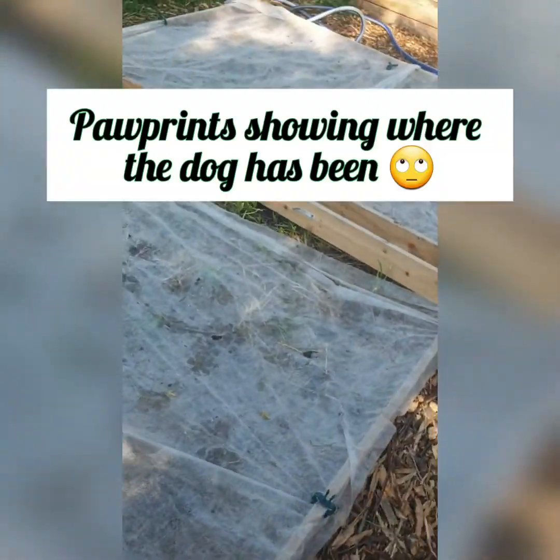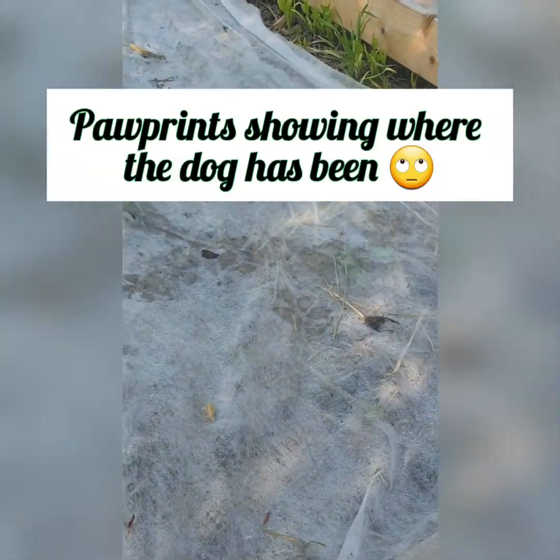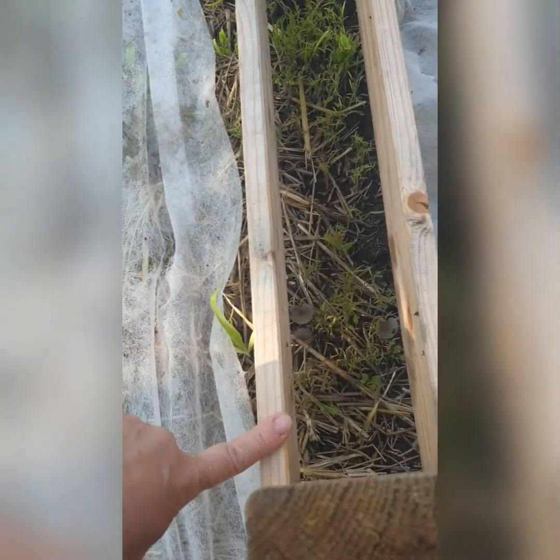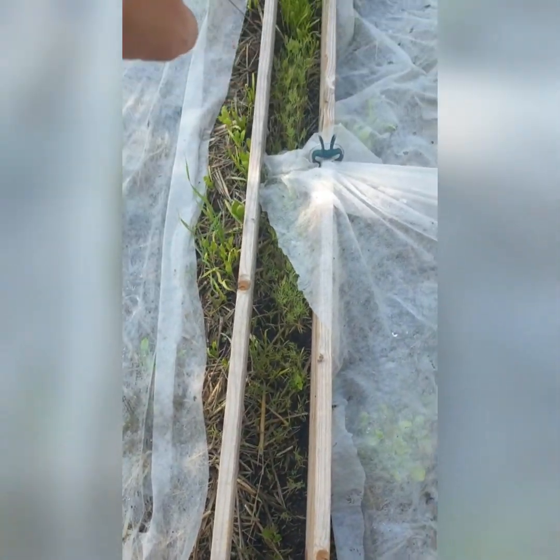And here is not looking great. I've planted a lot of spinach, some lettuces and random stuff. I'm going to add stuff to this later. Everything's looking a little bit small. I don't know why, but it's a late start. I've got some dill and some more spinach.